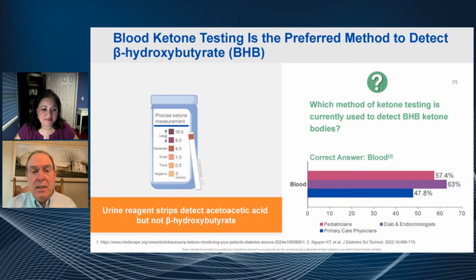Urine ketones are acetoacetate, and when we monitor that, there is a different metric and a different dynamic. When somebody moves into DKA, the acetoacetate conversion to BHB, beta hydroxybutyrate, is one of the primary things that we can see. And those levels will rise very quickly at the beginning of someone who has DKA.